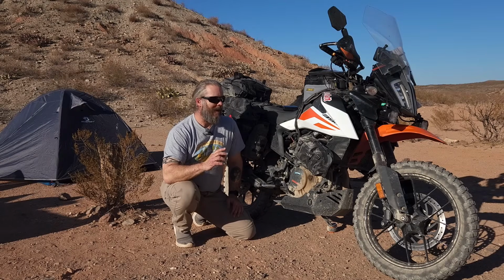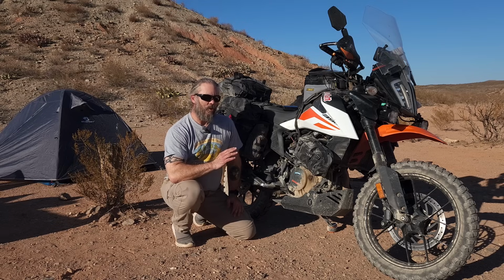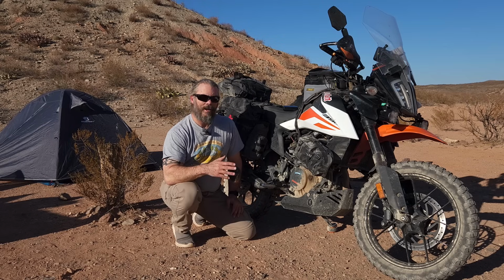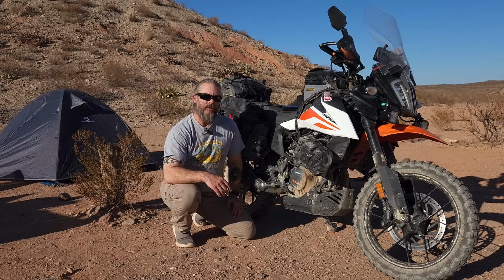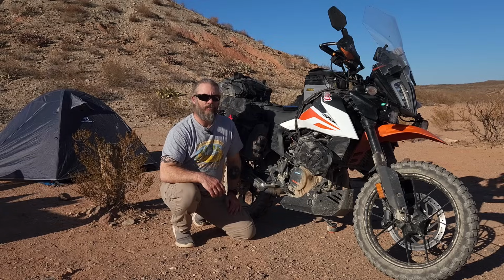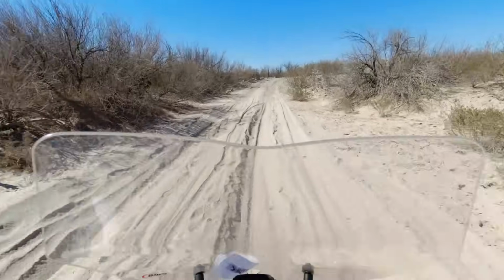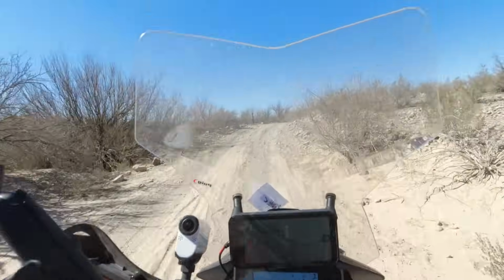Did awesome. I was so happy with the way this bike performed. Whether it was going through the sand, as long as my momentum didn't get interrupted, which it did several times, I was able to go pretty easily. There were a few times I had some struggles where I had to throw some feet down and keep myself from falling over, but it wasn't a big deal. It's a lightweight bike. There are no drops today.